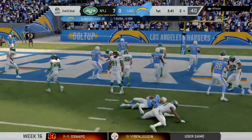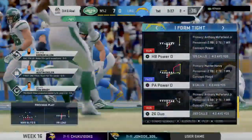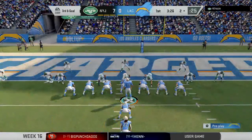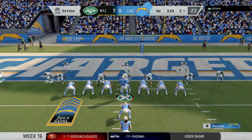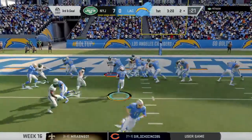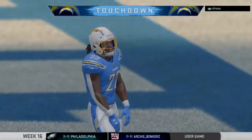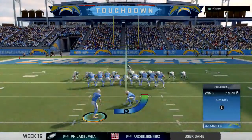They'll try to run this one in, and he is going to be stopped cold behind the line of scrimmage. Officially, it will go as a 1-yard loss, and that's going to lead to a 3rd down. They'll try to run this one in, and he will get in across the chalk for a Chargers touchdown.